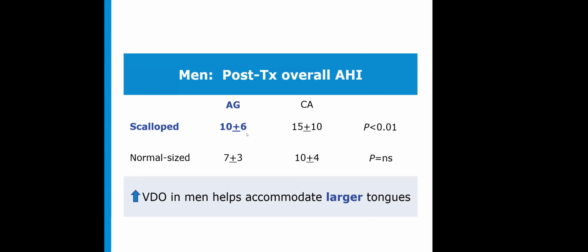And when we went back and looked to say, well, what could explain why we're getting better overall AHIs, one of the areas that we found was that those men with scalloped tongues, you can see that we were able to move the overall AHI, significantly reduce it when we increase that vertical dimension of occlusion compared to the custom. So here, this is a custom. In the scalloping, they had 5 millimeters in this group. They had 8 millimeters in this group, significant improvements. Those with the normal or the non-scalloped tongues, this is 5 millimeters compared to 6.5 millimeters, not as significant.